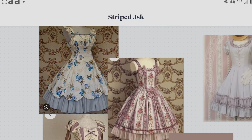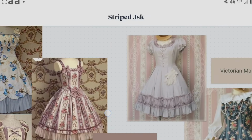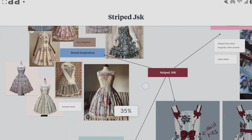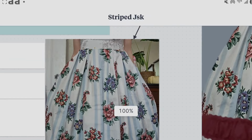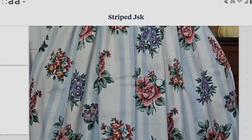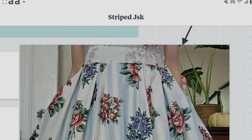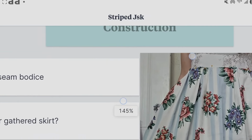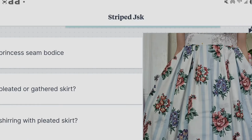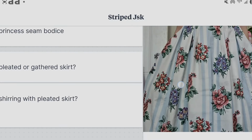One major difference that I noticed from the fabric that I have and the fabric of most of these dresses is that the flowers of my print are not in line with the stripes. So because of that, I feel like it makes it maybe a little bit harder to do the pleating that I had planned on doing before. But I mean, we'll see how it goes.